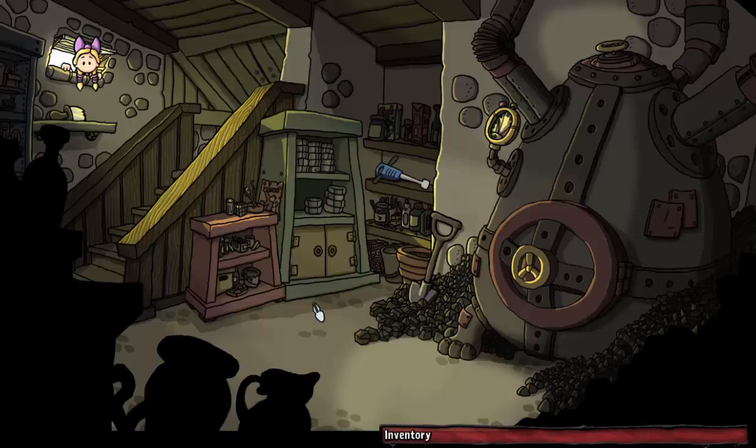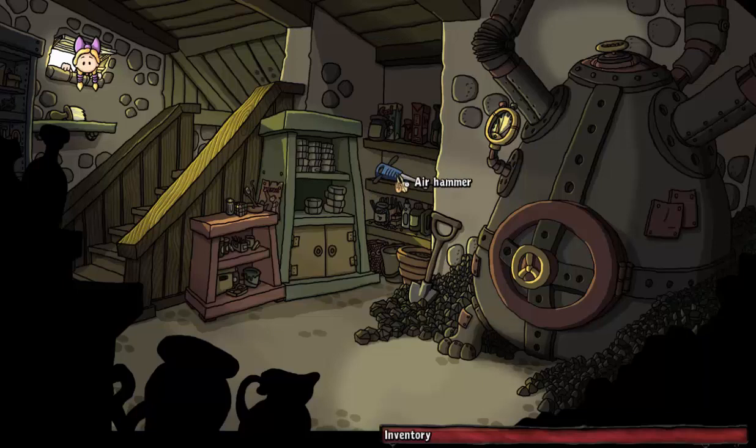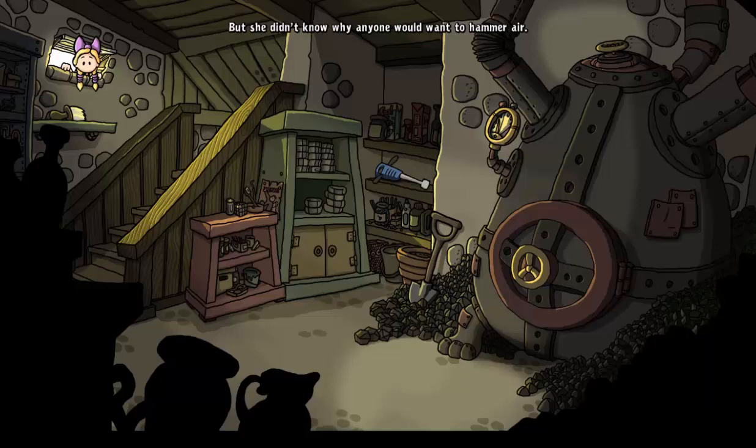What's in here? This is the cellar. The shovel's all the way over there. A shovel? That's exactly what Lily needed. But she'd never get to it from here. There's also an air hammer. Lily knew that this device was called an air hammer. But she didn't know why anyone would want to hammer air. That's a good question. A brush was lying on the shelf directly below the window.